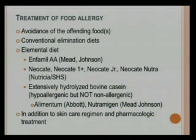If you want to treat their food allergy with their atopic dermatitis, you want to avoid obviously the food. You can do some elimination diets. If it's an infant and they're on formula still, you can use an elemental diet, so Neocate is elemental, so they wouldn't have reactions to this. And you could also try the extensively hydrolyzed. So these are not non-allergic, but rather hypoallergenic formulas, and this would be Alimentum and Nutramigen. And this would always be in conjunction with skincare regimen and pharmacologic treatment.